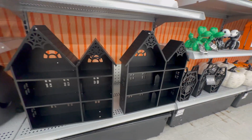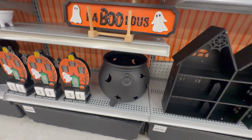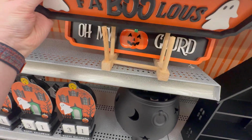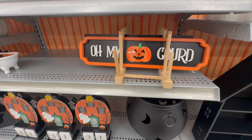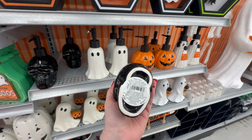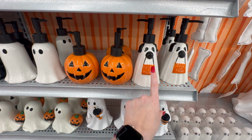Here's some more little shelving unit things. That is 45. Here's a cauldron. Oh, this is pretty sturdy. 70. Here's another sign. It's fabulous. It's 15. And then there's one that says oh my gourd and too cute to spook. We have the soap dispensers, 15. Skull, ghost, pumpkin, little doggy with his trick-or-treat.